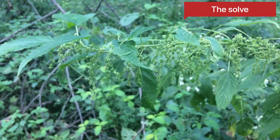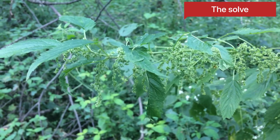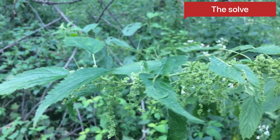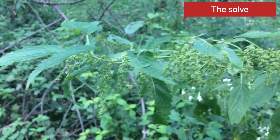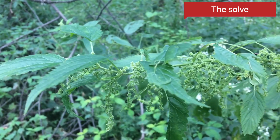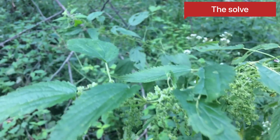And some people actually say they prefer the taste of wood nettle to stinging nettle. I mean, I like them both. I guess wood nettle is better, but stinging nettle is just so much easier to find that I tend to go for it more often because I'm lazy. So there you are.